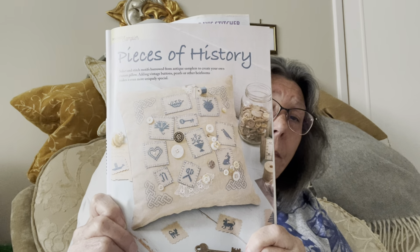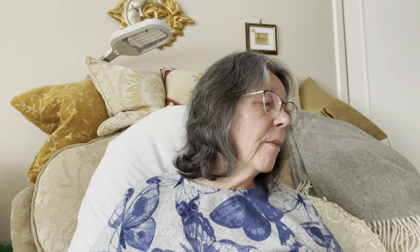And Pieces of History, this is called. This one. Select and stitch motifs borrowed from antique samplers to create your own custom pillow, adding vintage buttons, pearls, or other heirlooms to make it even more uniquely special. That is a lovely idea, is that? I like that idea. Because we all have little things that we don't know what to do with, but that would be lovely to make and stitch them on there. So that's my stitching progress.